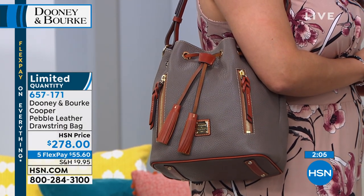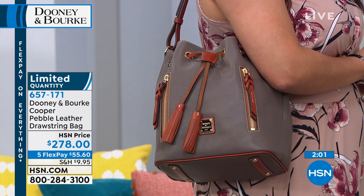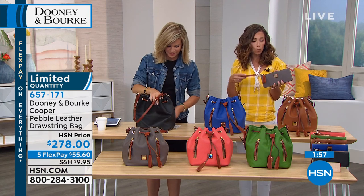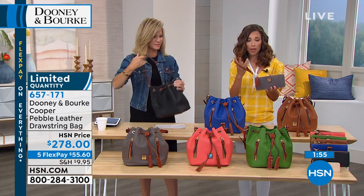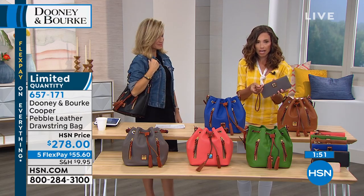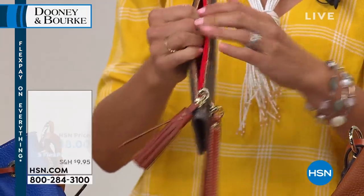It is, it's perfect. And I do want to take a minute to appreciate this awesome wristlet too, because talk about unique. This is a wristlet wallet combo in one. You've got that great wristlet strap. Look at this amazing russet trim detail. Look at that tassel. This is a pocket that opens.